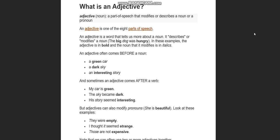And sometimes an adjective comes after a verb. Adjective comes after a verb. My car is green. So it is coming after is. This is to make a sentence complete and meaningful. The sky became dark. His story seemed interesting.